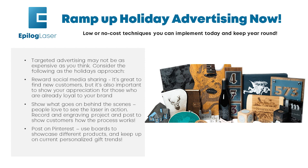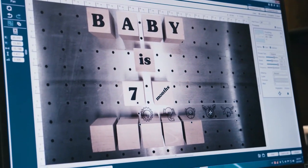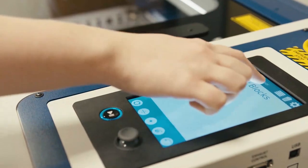And finally, post your work on Pinterest. Pinterest is a thriving, image-driven community where you can build boards, collections of images, to showcase your products to new people. Plus, you can use Pinterest yourself to explore what other people are making and get inspired to make more unique and creative products that will help you stand out. One of the amazing things about owning an Epilog laser machine is how new applications present themselves nearly every day.